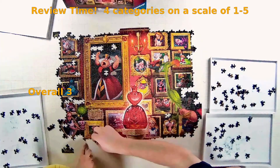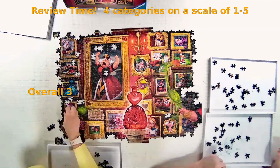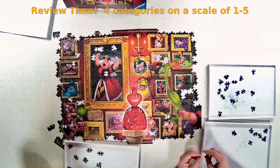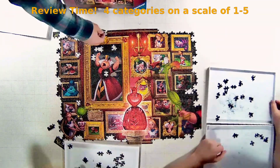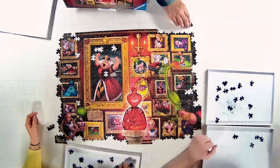And I mean, this movie dates back all the way to 1954, so certainly lots of generations have seen this film, so it's a good family build. Great puzzle, great collection. I look forward to building the rest of them.